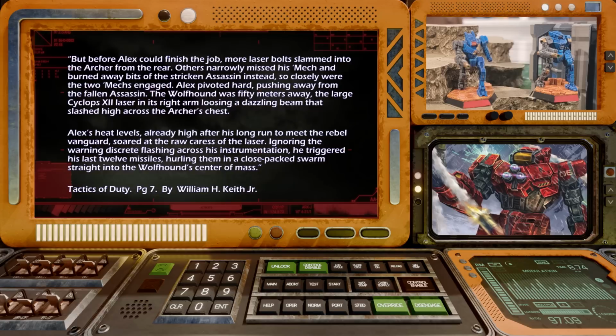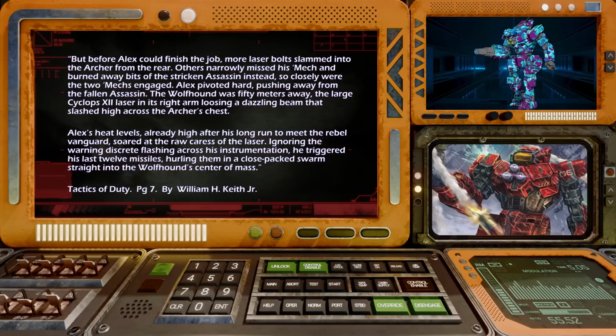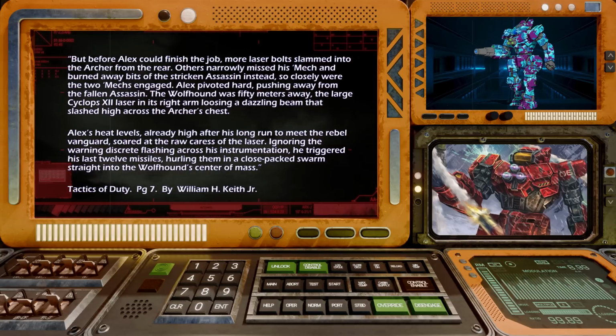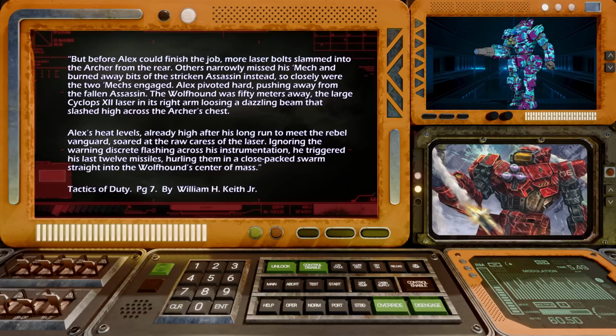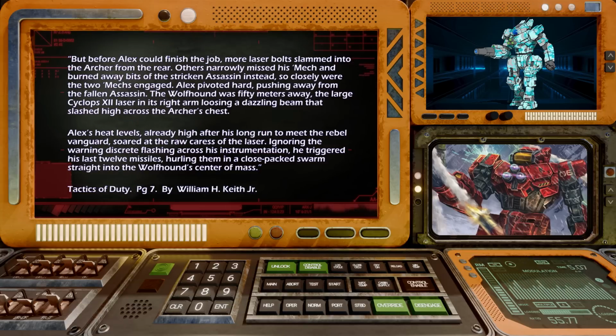But before Alex could finish the job, more laser bolts slammed into the Archer from the rear. Others narrowly missed his mech and burned away bits of the stricken Assassin instead, so closely were the 2 mechs engaged. Alex pivoted hard, pushing away from the fallen Assassin. The Wolfhound was 50 meters away, a large Cyclops 12 laser in its right arm, loosing a dazzling beam that slashed across the Archer's chest.